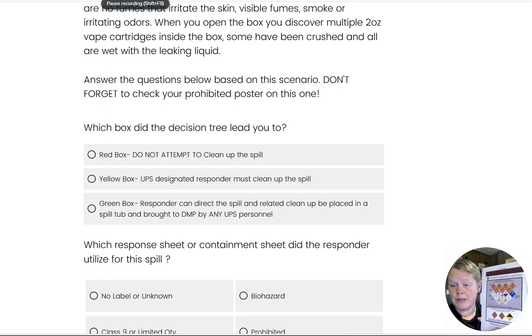copy of the prohibited poster. If you don't, take this decision tree to your management right now and ask them, I need a copy of the prohibited poster. Automotive has these. These are the same ones that go inside of the brown trucks. So go and ask your automotive mechanic if you can have a couple for your decision trees. Most of the time they've got a file folder full of 25 or 30 of them because they come in packs of 50. If not, reach out to me and I'll get you some. I'll get some headed your way.